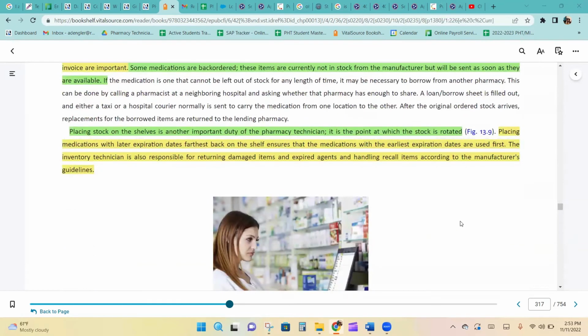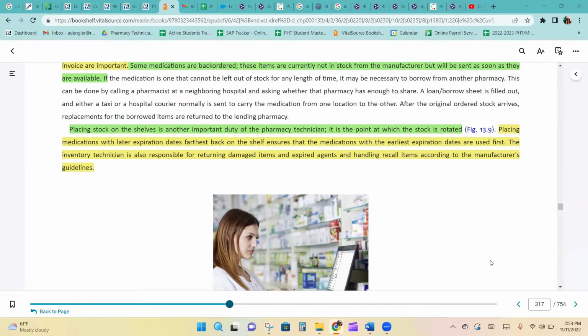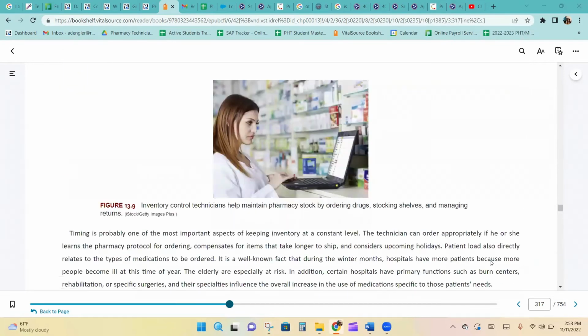Placing stock on the shelf is an important duty of the pharmacy technician. It is the point at which the stock is rotated. Placing medications with later expiration dates farthest back on the shelf ensures that the medications with the earliest expiration dates are being used first. The inventory technician is also responsible for returning damaged items and expired agents and handling recall items according to the manufacturer's guidelines.